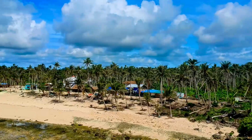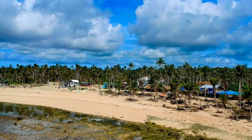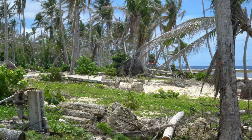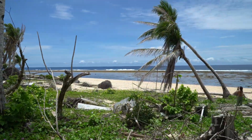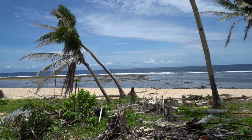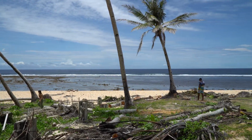Unfortunately, the beach took a big hit when Hurricane Odette hit Siargao last year. It will take some time to recover. The palm trees at the beach have been largely destroyed, but you will still find spots worthy of some great pictures. By the way, right here was a resort before the hurricane, now completely gone.